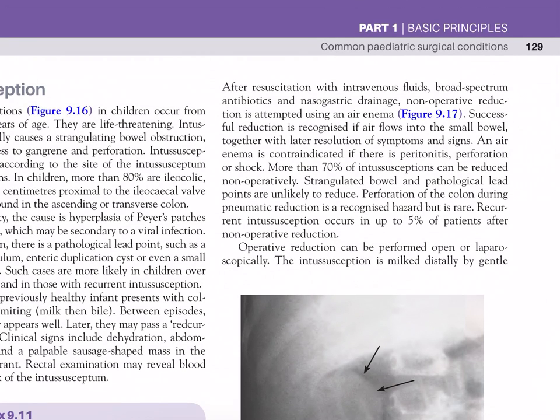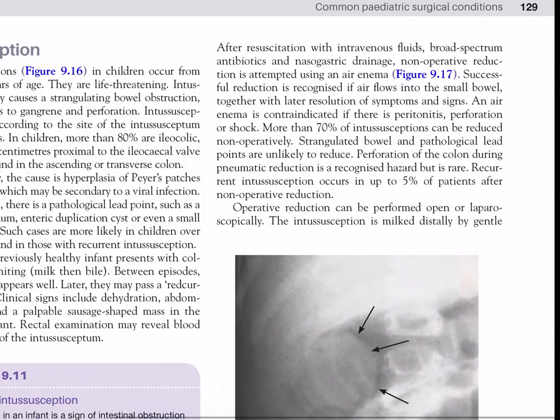After resuscitation with intravenous fluids, broad spectrum antibiotics, and nasogastric drainage, non-operative reduction is attempted using an air enema. Successful reduction is recognized if air flows into the small bowel together with later resolution of symptoms and signs. An air enema is contraindicated if there is peritonitis, perforation, or shock. More than 70% of intussusceptions can be reduced non-operatively. Strangulated bowel and pathological lead points are unlikely to reduce. Perforation of the colon during pneumatic reduction is a recognized hazard but is rare. Recurrent intussusception occurs in up to 5% of patients after non-operative reduction.